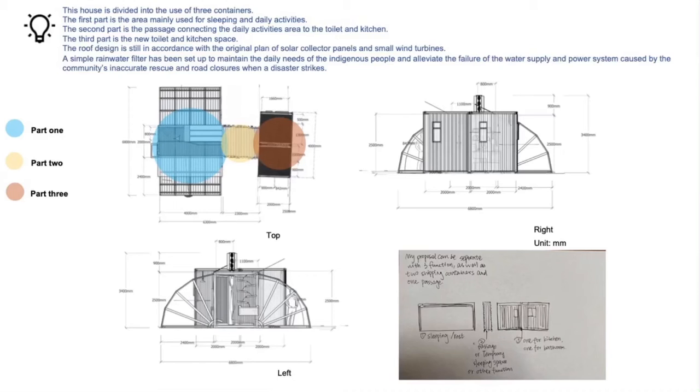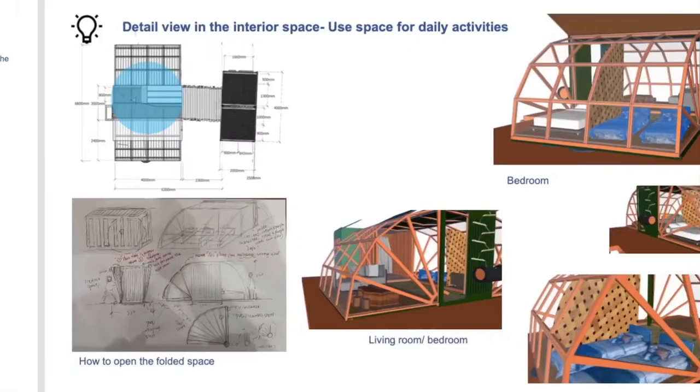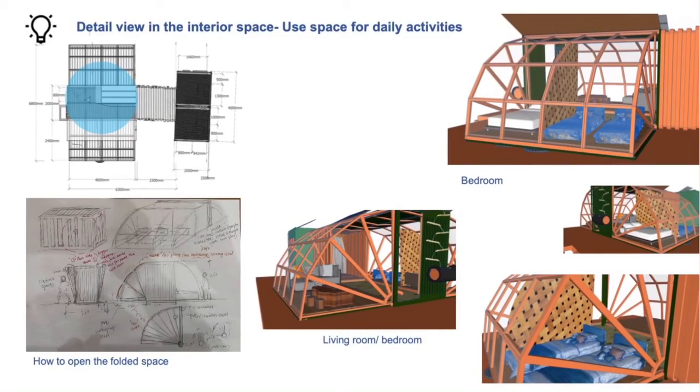The roof design still accommodates the original plan, and a simple rainwater filter has been set up to maintain the daily needs of the indigenous people and alleviate the shortage of water supply and power systems caused by the community's current rescue. The first part is the main daily use space I mentioned. People can sleep in the open side space or use it as a living room space.